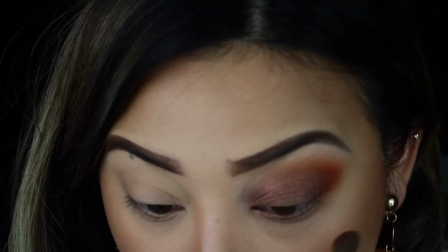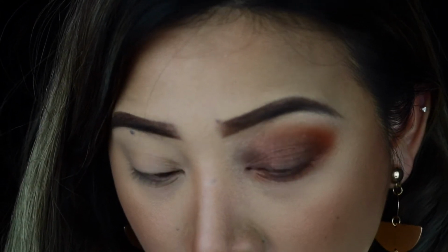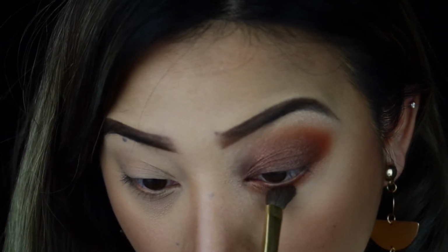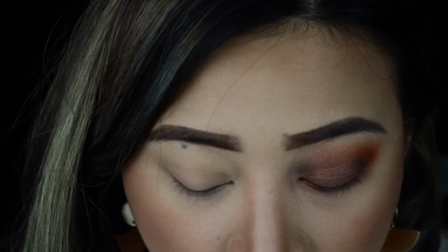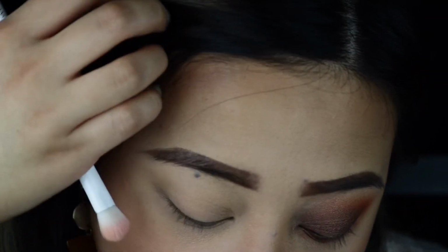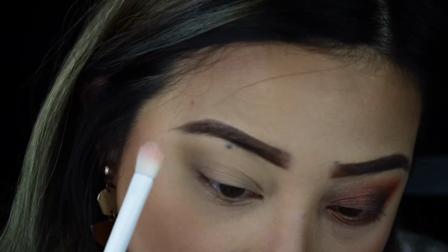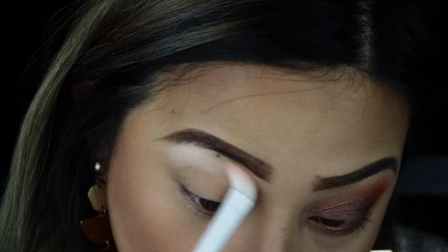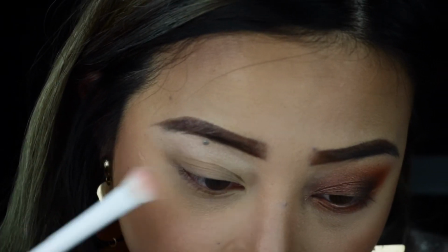Now I'm gonna get the shade Accelerate. Now before I put on my lashes and all of that, I am going to complete this eye, which we're gonna do like a cool makeup. Now I'm still going to start with Breakaway because this is the lightest shade that I can find that we can use as our wash color. Start off with that.